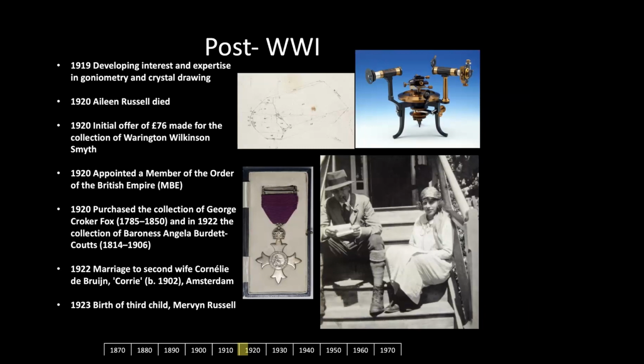And he was appointed a member of the Order of the British Empire, MBE, as recognition for his service during the war on mineral deposits. Another collection came his way. This was the second Fox family collection, that of George Croker Fox. And in 1922, he also managed to acquire the very large collection of Baroness Angela Burdett Coutts, which reportedly was not in a very good curatorial state. And there had been several other potential purchasers who turned it down. But I think Arthur managed to get it for a bargain price, and it kept him supplied in duplicates for some considerable amount of time.